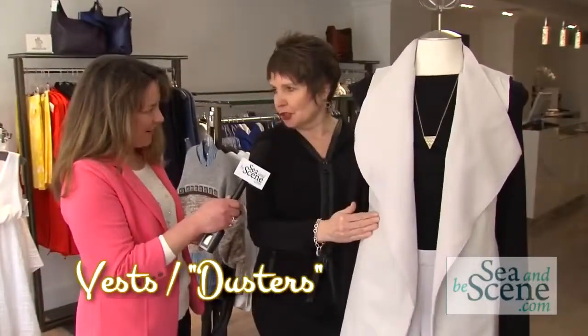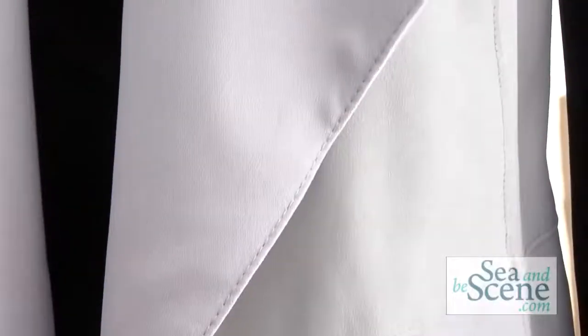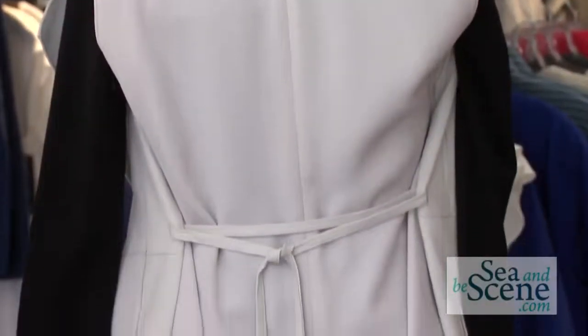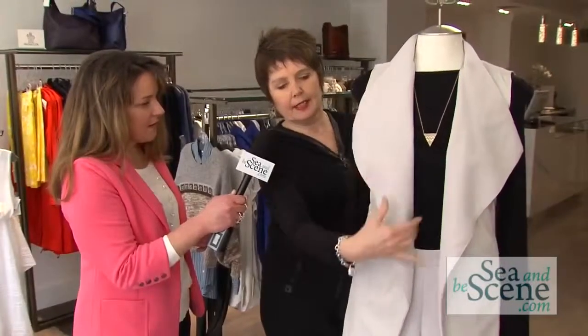Exactly. You're seeing a lot of vests or dusters, they're calling them, for spring. Okay. So this one is leather in the front. It is beautiful. It's gorgeous. And it has fabric in the back, so it makes it a little easier to wear. We have a little belt in the back to cinch your waist in a little bit. Okay. And this allows the neckline just to flow. Gorgeous. Yeah. It's really great.